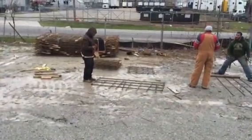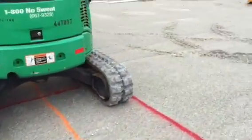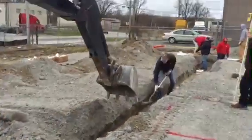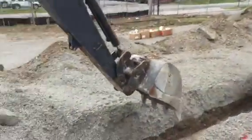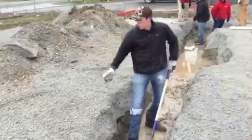So you got all the guys from Hawkins Concrete Construction. They're tying our foundation's rebar mat. We have a mini excavator here. This is what that orange line looks like when you're digging down.